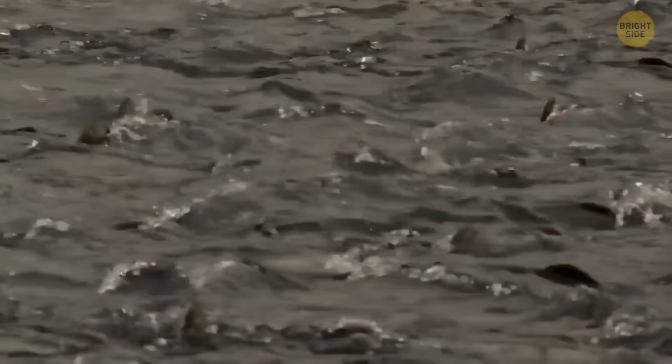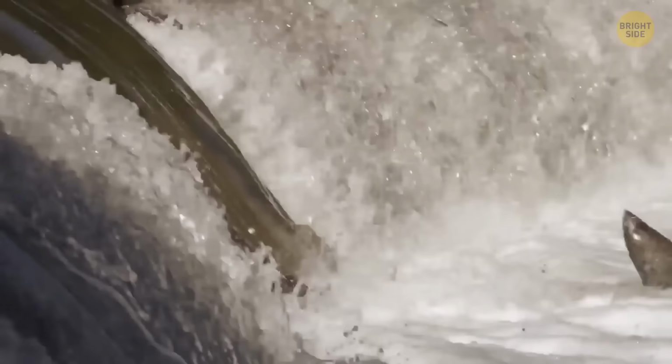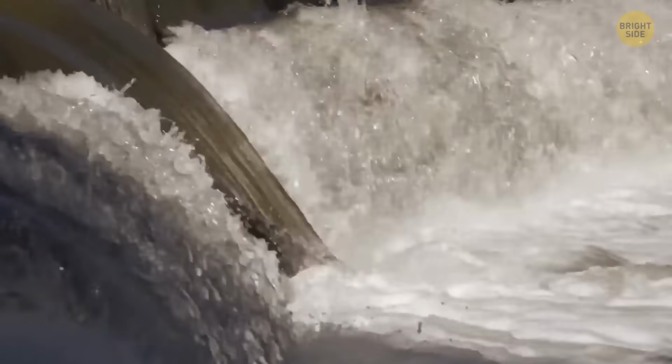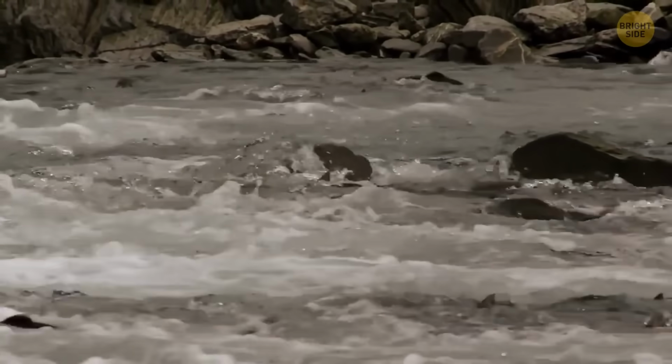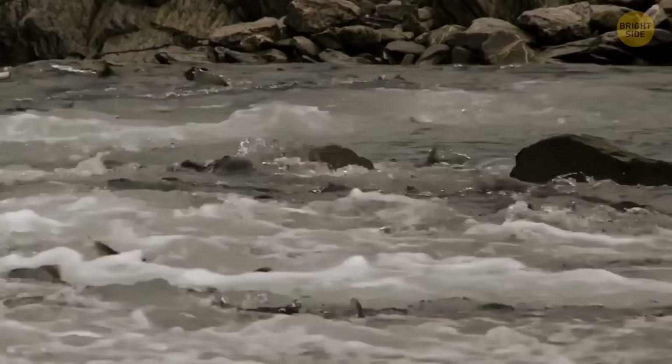On their way back to the breeding grounds, they have to ascend thousands of feet against the current in mountain streams. This challenging journey is called a salmon run. They set on this run because they know the stream they're headed to will be good for spawning, and they'll meet the right species to mate with.